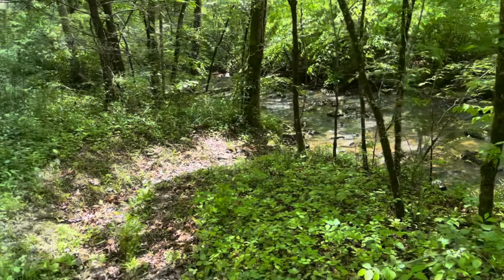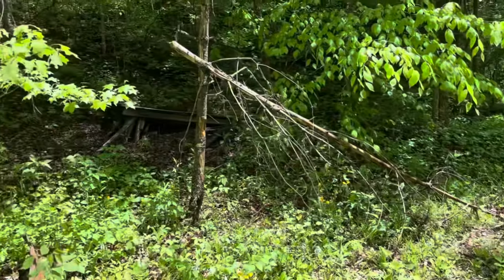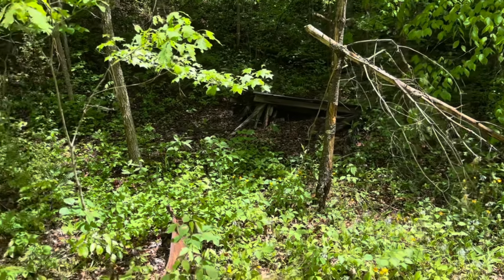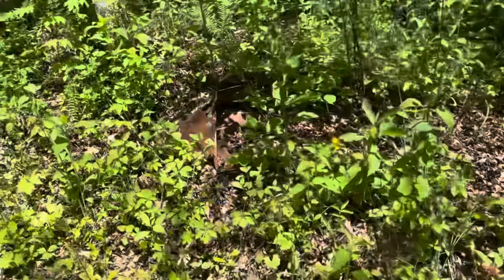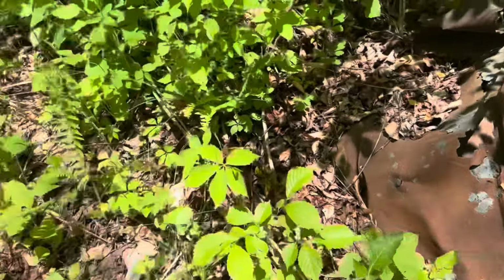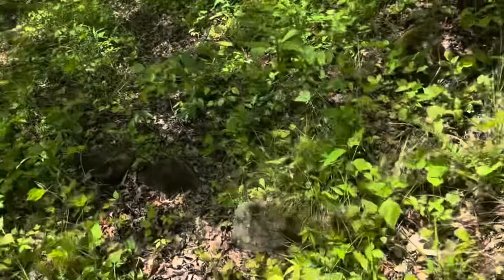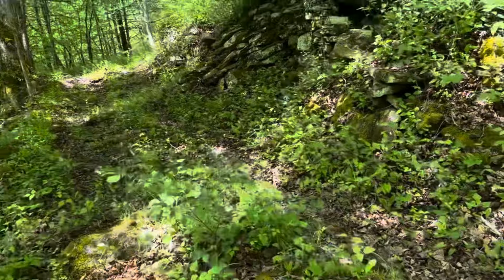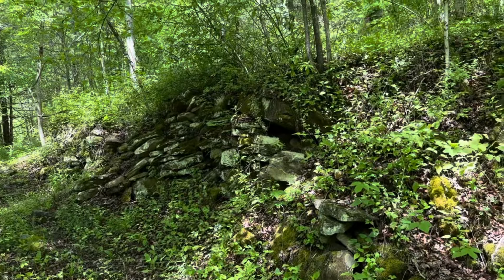Okay, we just crossed right there on the old road, and that was standing 4 or 5 years ago. It fell in, but that was the outhouse. Don't know what the old rusted tin is, probably the roofing of the cabin. They sit right here atop this retaining wall.